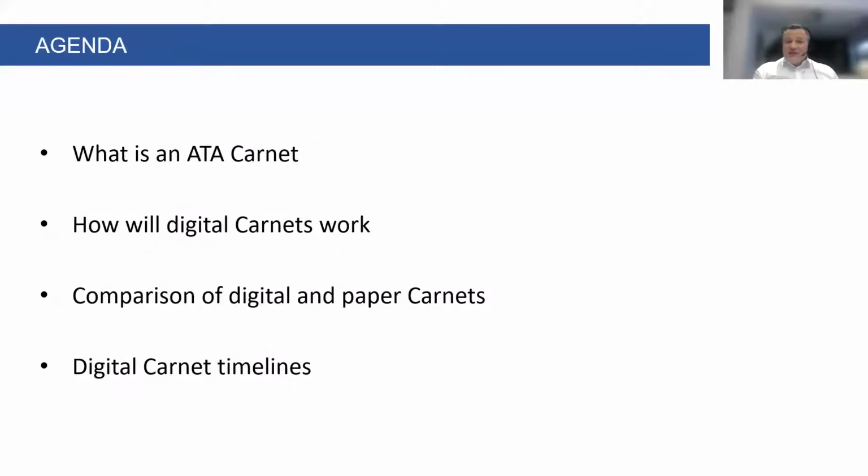In terms of today's agenda, we will first remind ourselves as to what ATA Carnets are. We will then look at how digital carnets will work, and we will do a brief comparison between digital and paper carnets so that our viewers get an idea of how things will work in the future. And then, of course, we will talk about some timelines in terms of how and when digital carnets will be implemented. And as Anne said, there will be plenty of opportunity for our viewers to ask questions.